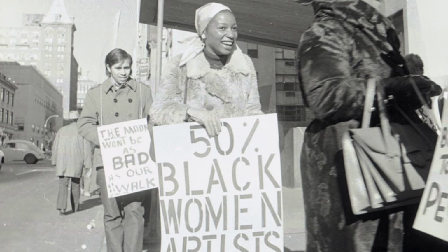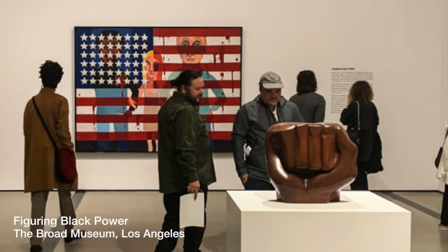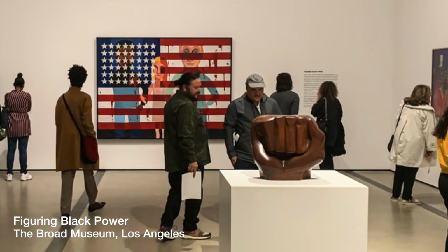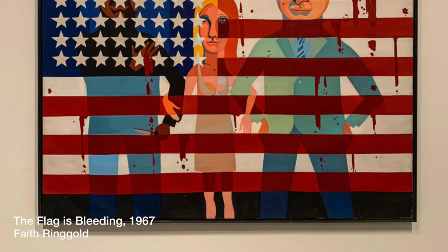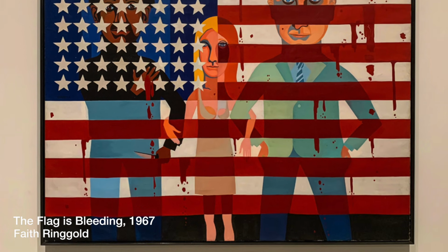I hope you can appreciate my sarcasm. I love the juxtaposition of works by Faith Ringgold and Elizabeth Catlett. Ringgold's work arranges three figures behind a blood-soaked flag. All are locked in arms with the figure of a black male obscured behind the stars.